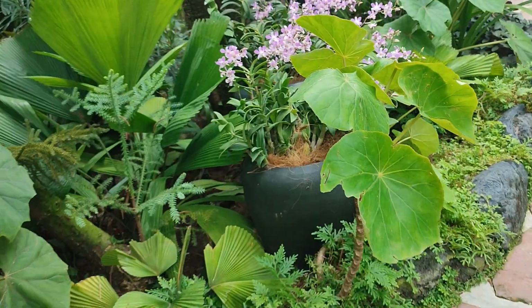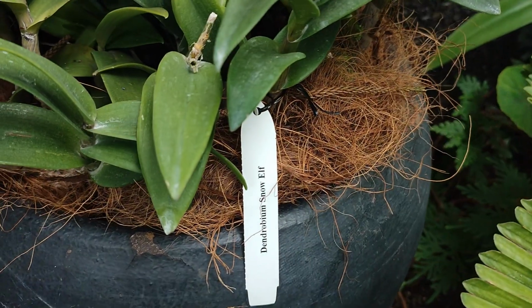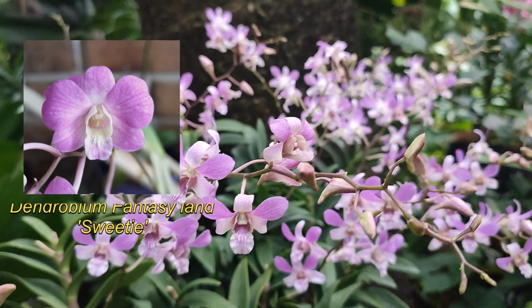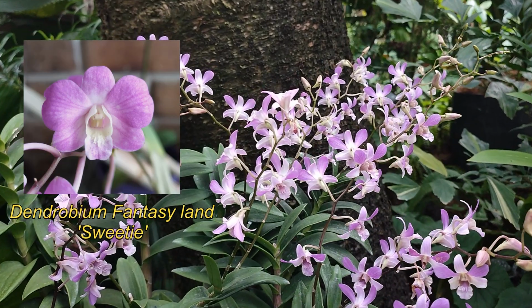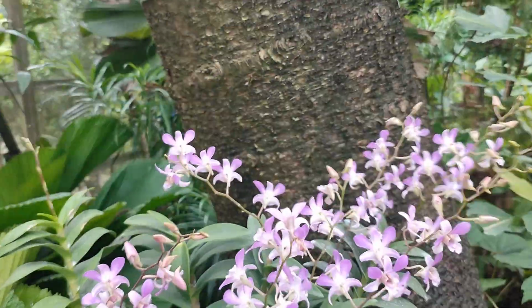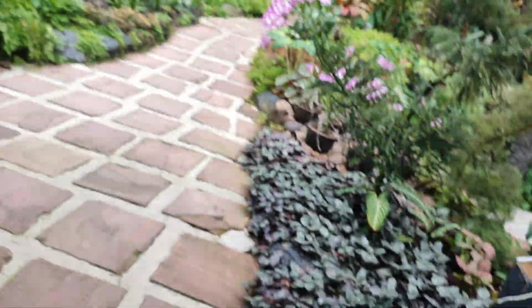I wonder which miniature dendrobium this is. Let's take a look. This thing called Snow Elf. Dendrobium Snow Elf. It does remind me a little bit of Fantasyland. Probably it does have a background from a lot of Dendrobium bigibbum, because the miniature and small size Dendrobium have a high influence of Dendrobium bigibbum compactum. So let's go further somewhere.